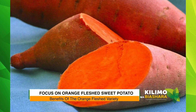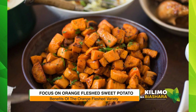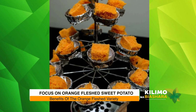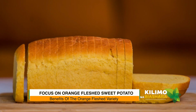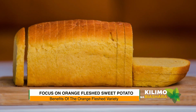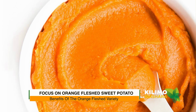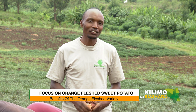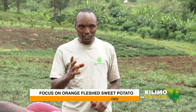For instance, this one is considered to have very high levels of beta-carotene. Beta-carotene is used to curb chronic diseases like cancer, and also inflammation. It is anti-inflammatory. It has high levels of vitamin A, which is very good for skin. It protects from skin burns, even wrinkles when people are aging. So people are advised to use this variety when they're aging, as it will protect them from wrinkles.